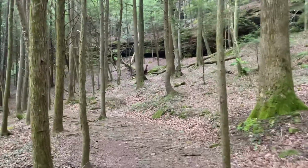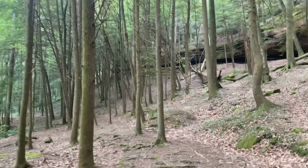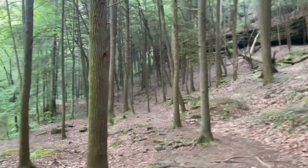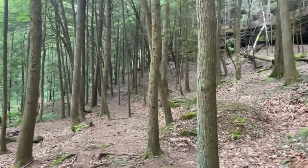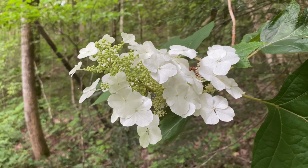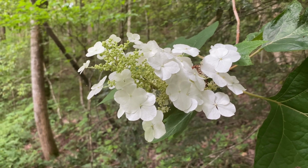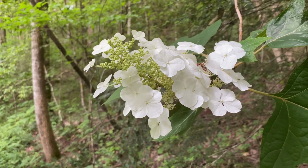And this does not go on long. It may not go on for more than about 100 yards or meters, depending on what country you're in. But just love this little stretch of trail right here. This is a feature of Sipsey that I like all spring long, no matter where you are in the Sipsey. Everything is in bloom.